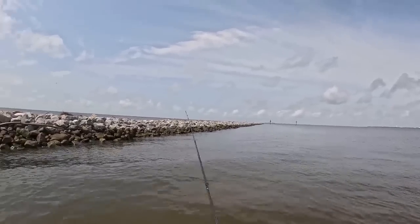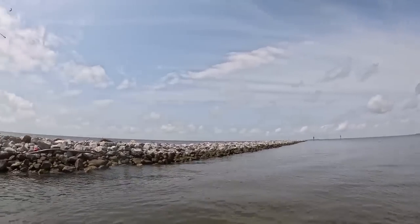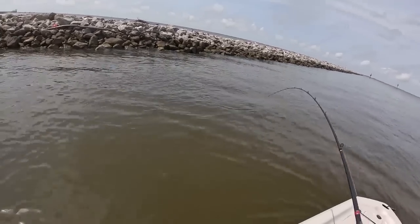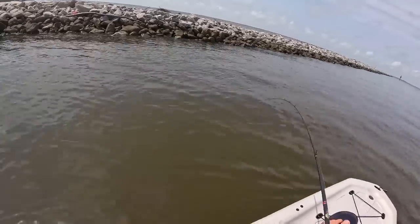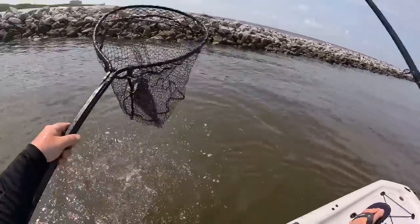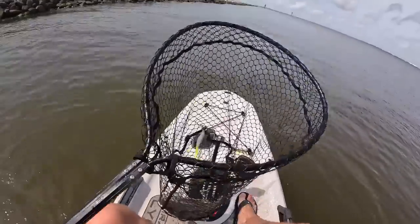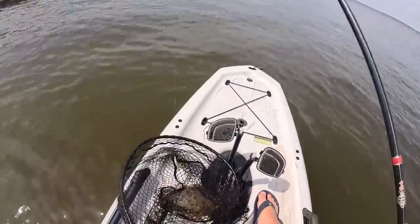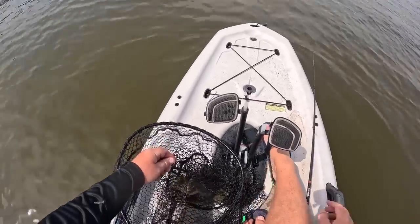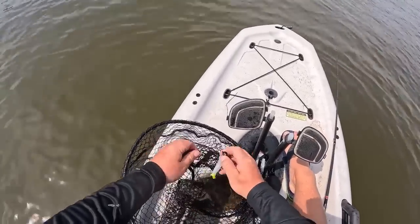That was a thump. That was a thump. Come here. That's a good fish. Oh, it's a flounder. It's a keeper for sure. Whew. Yeah, well, dang. He's thick. He ain't very long. He might not be a keeper. He was definitely holding down on me.